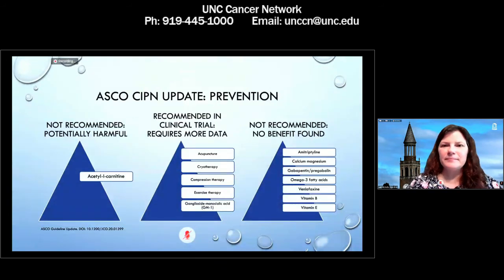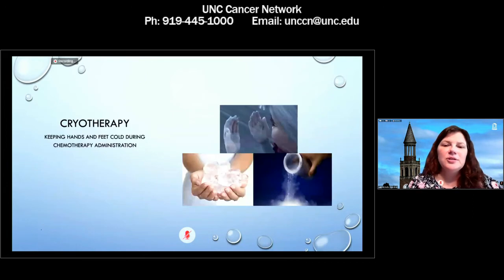or vitamin E. Okay, so we're going to concentrate on a couple of these things in here because, again, it's guidelines, so it's not perfect. Sometimes you have to do what you got to do for patients. So next slide. Okay. So while cryotherapy, which is keeping the hands and feet cold during chemotherapy administration, is not recommended outside of a clinical trial, because it can be kind of a time-consuming process, I think this is worthwhile.